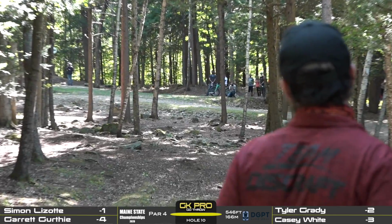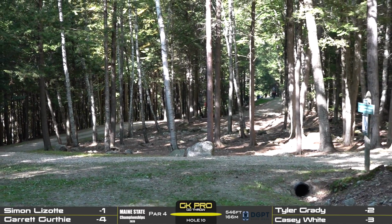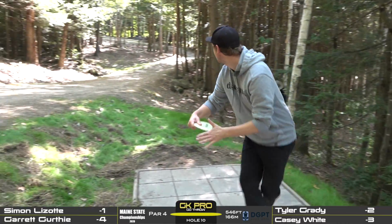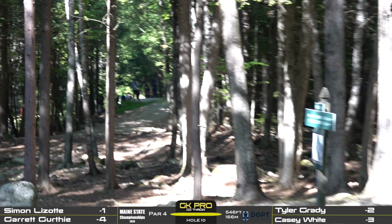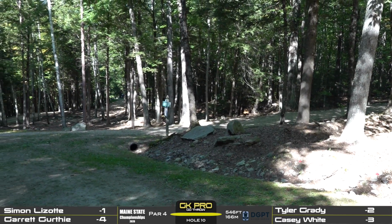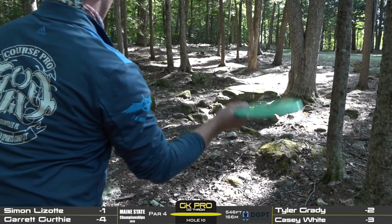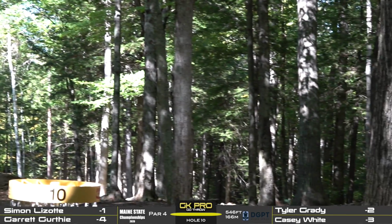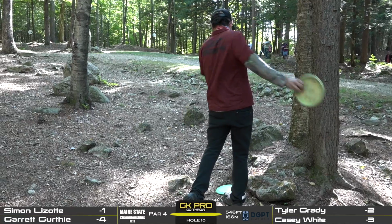This looks like the more intended line if that just keeps holding straight. Catches the last rock, but that was perfectly thrown down the fairway. Just a little bit extra height needed. Simon might be able to catch this early gap. Oh yeah, and he does. He's quite a bit left of the fairway, but there is actually a third line over there that is pretty open. You see Garrett actually has it as well. And he just pulls it a little bit. He'll have a long look at the basket from there. Probably another Sonic.